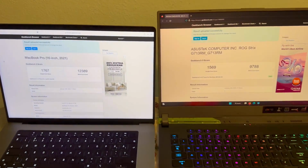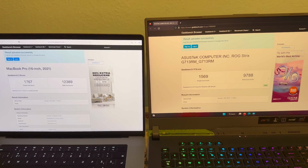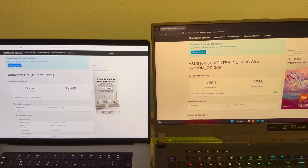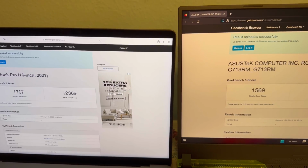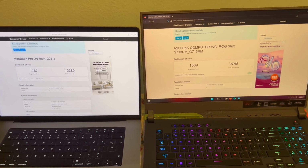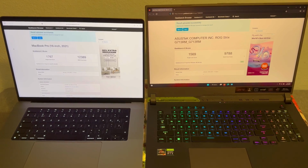We have the results. We have 1767 for M1 Pro versus 1569 for Ryzen 9, which means a difference of approximately 12% in favor of M1 Pro in single core, and in multi-core we have 12,389 for M1 Pro versus 9,788 for Ryzen 9, which means a difference of approximately 20% in favor of M1 Pro in this CPU test.